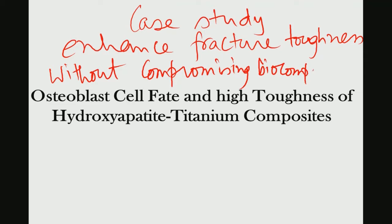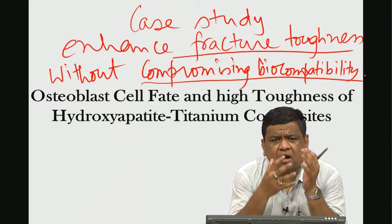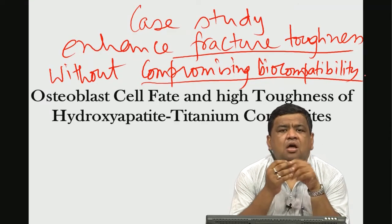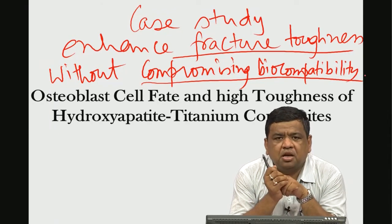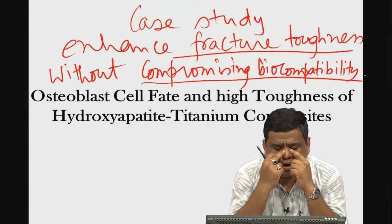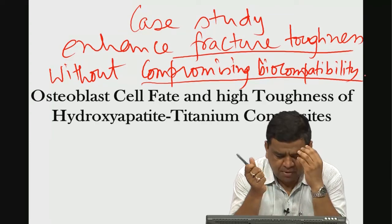So, this is a very key concept in bioceramics development, that you can enhance the physical properties without compromising biocompatibility properties. So, every time some new compositions or some new materials are developed, one has to carefully measure the different physical properties, but at the same time ensure that these new composites also retain the uncompromised biocompatibility property with respect to some of the conventional or clinically used materials like hydroxyapatite.